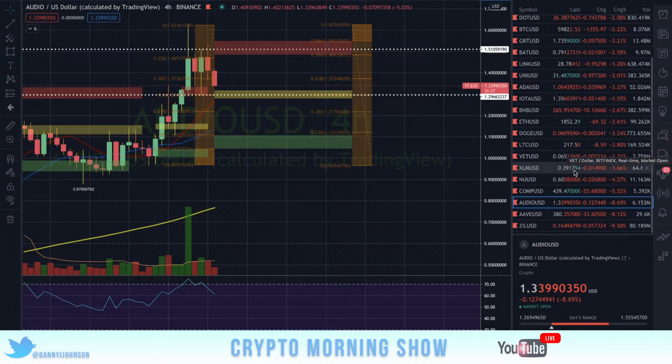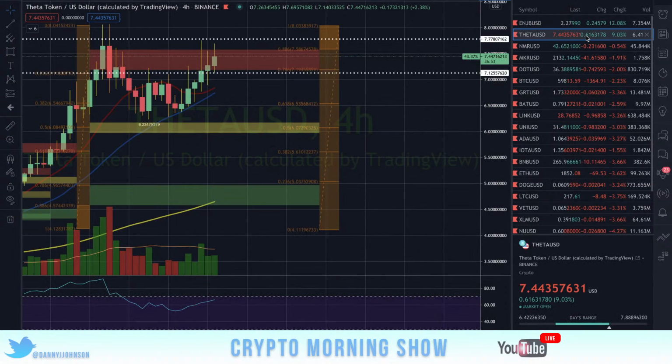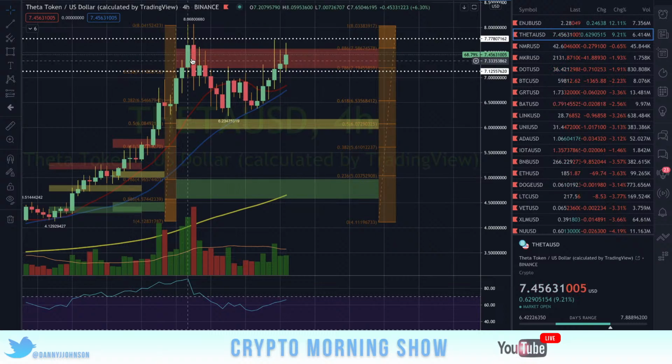Moving on to THETA. THETA's in the green, up 9%. All the way up into the sales target, came back down, regrouped, looking for some continuation, getting support now off the 12-day moving average. Found support off the 26. That's what we needed to make our way up here. So right now you've got support sitting at 7.125, resistance at the 7.77. And if you get through there, then you've got this double top with these two wicks right near the $8 psychological range, trying to get through there. So look for volume to come in. RSI is still in good shape, not quite overbought. So you've got some room to grow for THETA USD.